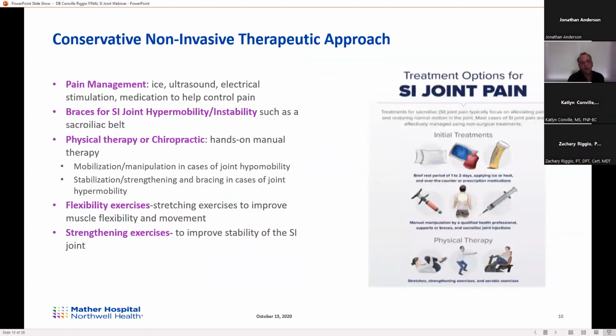So conservative therapeutic options that we're going to talk about include pain management, and that includes ice, the use of ultrasound, electric stim, and medication. One of the things we try to differentiate is whether the SI joint pain has hypermobility or hypomobility, meaning sometimes the joint can get excessively mobile and it becomes unstable, or the joint becomes stuck and it needs to become mobilized. In the cases of hypermobility instability, we'll use a test to definitively diagnose that. And then if that's going on, then we'll use a sacroiliac belt.